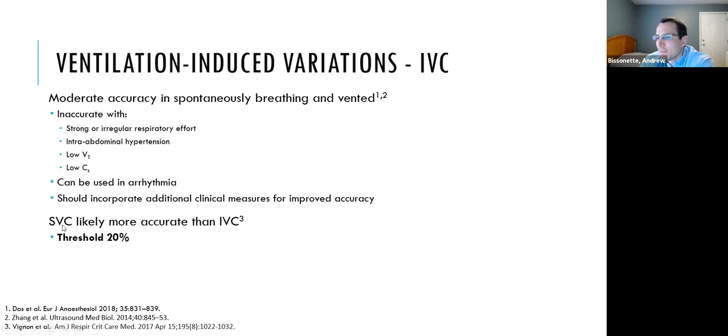The SVC, as a side point, is likely more accurate than the IVC, and the threshold is still 20%. The problem with the SVC is that you have to have an esophageal Doppler for that, so it's a little bit more invasive.